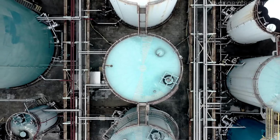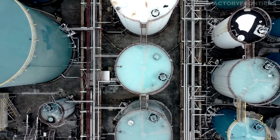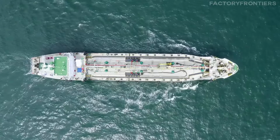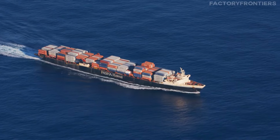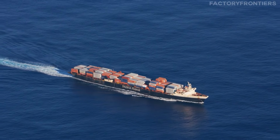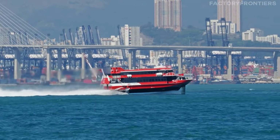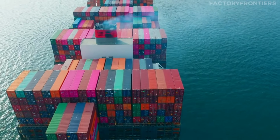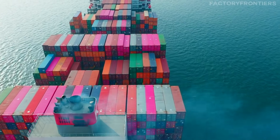The engine's massive cylinders, each with a bore diameter of nearly 1 meter, work in concert to generate thrust necessary to propel the ship through various sea conditions. Fuel consumption is a critical factor in the operation of such a large vessel. The Ever Ace typically uses heavy fuel oil, HFO, a dense and viscous petroleum product. At full speed, the ship can consume up to 300 tons of fuel per day. This significant fuel consumption underscores the importance of optimizing routes and speeds to maintain cost effectiveness and reduce environmental impact.